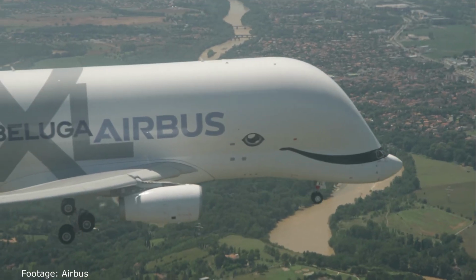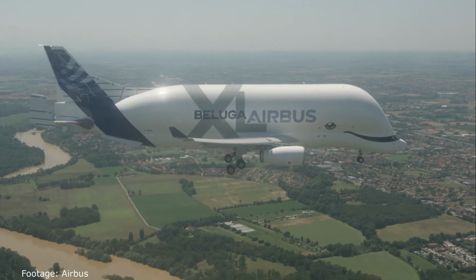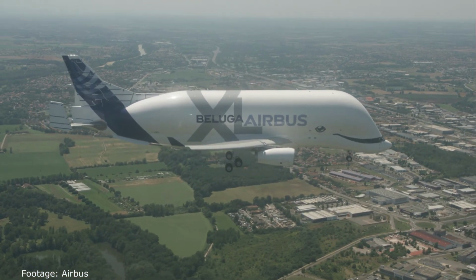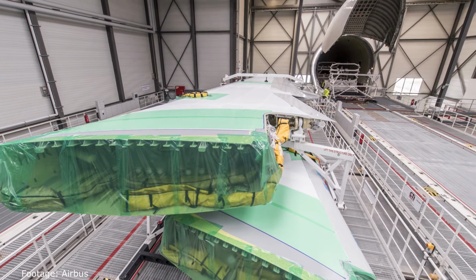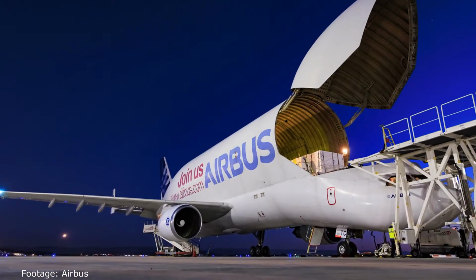To that end, Airbus developed the Beluga XL, this time based on the A330. One of the main advantages of the XL version is that it can hold 2 wings for the A350 instead of only 1. And from 2020 onwards, Airbus started to replace the Belugas by the bigger Beluga XL. By the end of 2023, 6 of the largest cargo planes should be operational.